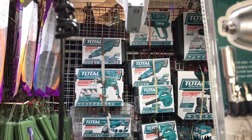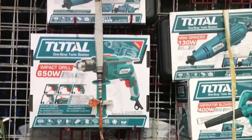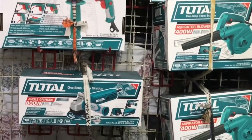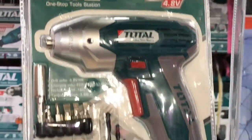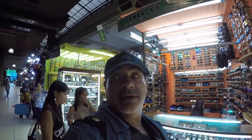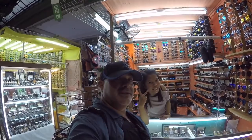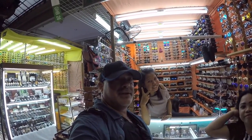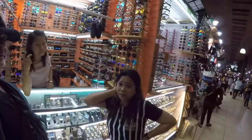Digging the Makita tool ripoff. These are apparently the real Class A sunglasses. Yeah. My favorite sunglass and watch shop here at Greenhills.